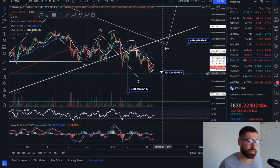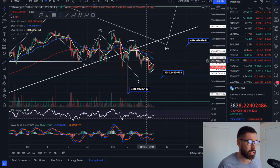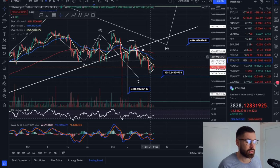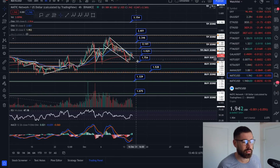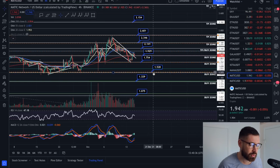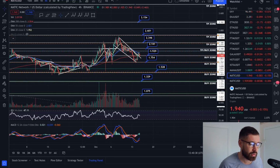So that's another reason why I took 35% of my trade off for MATIC, just in case we don't bounce back up to resistance here and we have a little bit of a slow bleed down to 3580. That's when you'll see MATIC start to come back down to this buy zone 175. So I can enter once again. Who knows? It might come down to 152 as well.